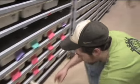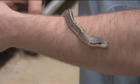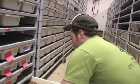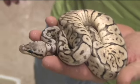Got a ghost pewter. And anything with ghosts is awesome, as everybody knows. Look at that pattern. Oh, yeah. And I got a super black pewter bee. Oh, yeah. Super black pewter bee. Gorgeous, gorgeous animal. Sweet paint job. Extra special attention. My projects.